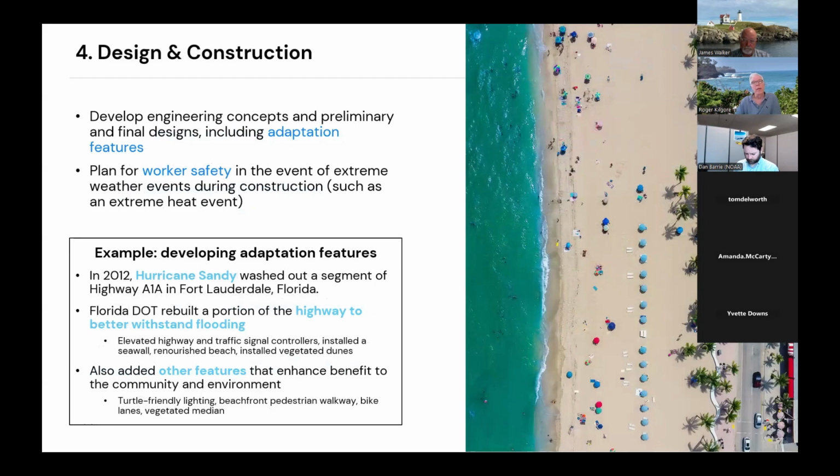Beyond that, now we get into the design and the construction, where these design standards become more relevant, and we plan for those adaptation features, and we plan for safety during the construction process.